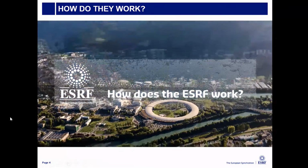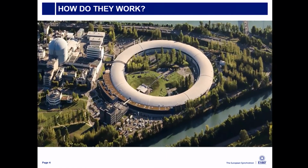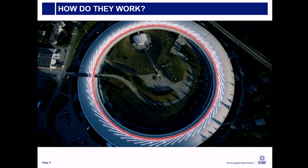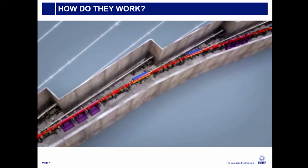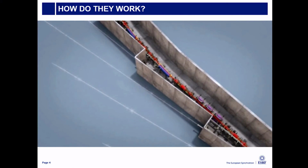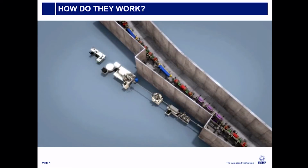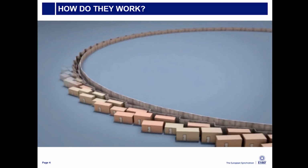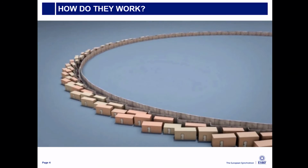This is the ESRF, but they're all the same, right? It's a big ring. Inside, there's a high vacuum ring where we circulate electrons at very close to the speed of light, 0.9999999 times the speed of light. They rip through magnets called undulators, high magnetic fields, which make the electrons ripple. They undulate, and with every undulation, they emit a packet of X-rays that we harvest along beam lines, focus, tune them, and then use them for different types of experiment.